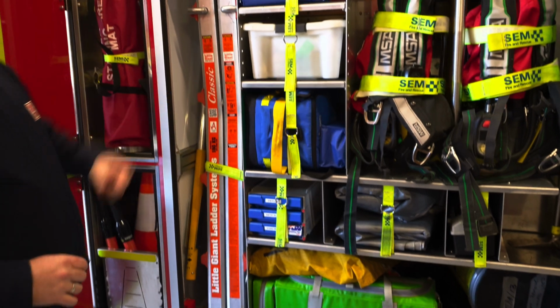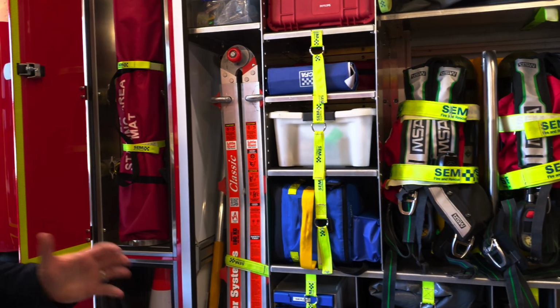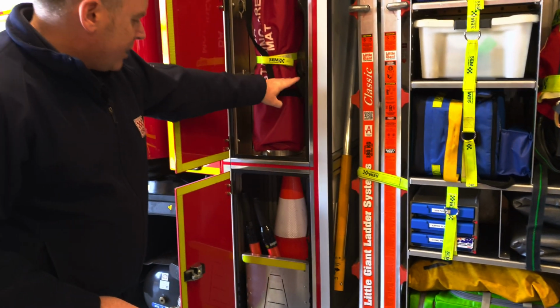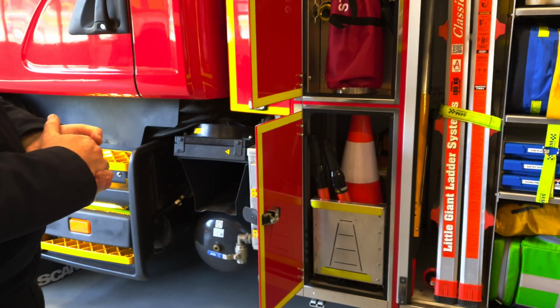In here, to complement the big ladder we've got on top of the truck, we carry our little giant ladder, which is a little A-frame ladder that helps out with access. And then finally, we have our ceiling hooks and traffic management equipment in this locker of the truck.